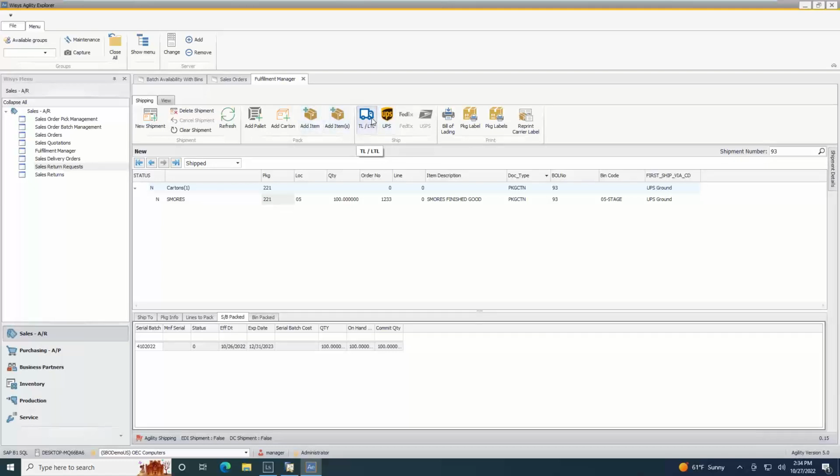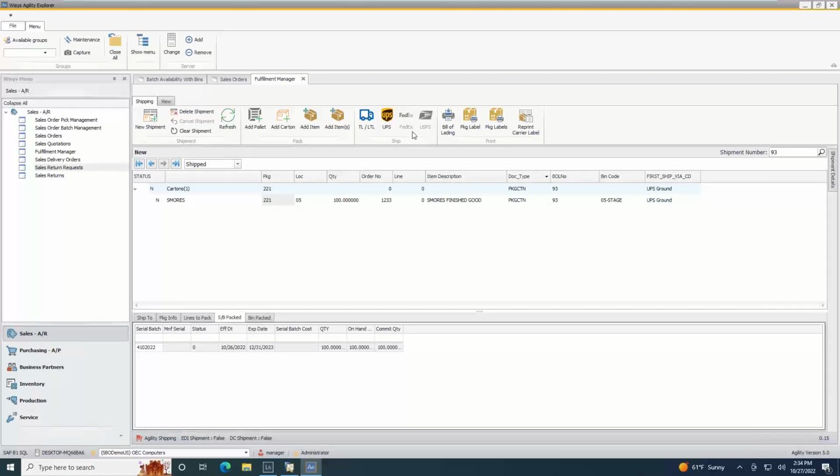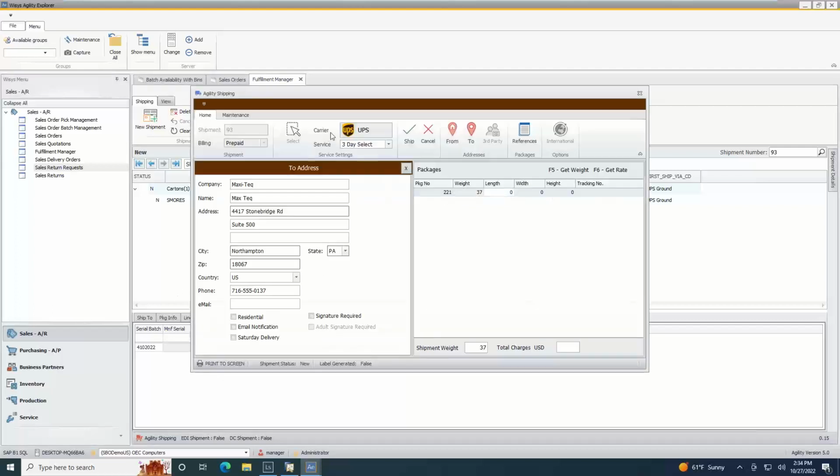I also do have truckload LTL. In this case, the order has told us to ship this out via UPS ground. This is where we take advantage of the integration of UPS with Agility Shipping and FedEx and USPS, in that I can directly ship from this desktop. I can click on UPS here, and I will have my Agility Shipping screen pop up.